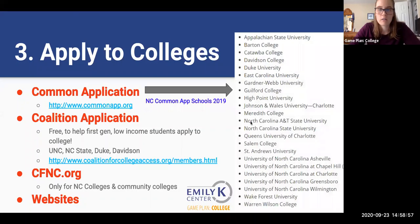Here are the colleges in North Carolina that are on the Common App. So I'll just leave this up for a second if you want to screenshot.